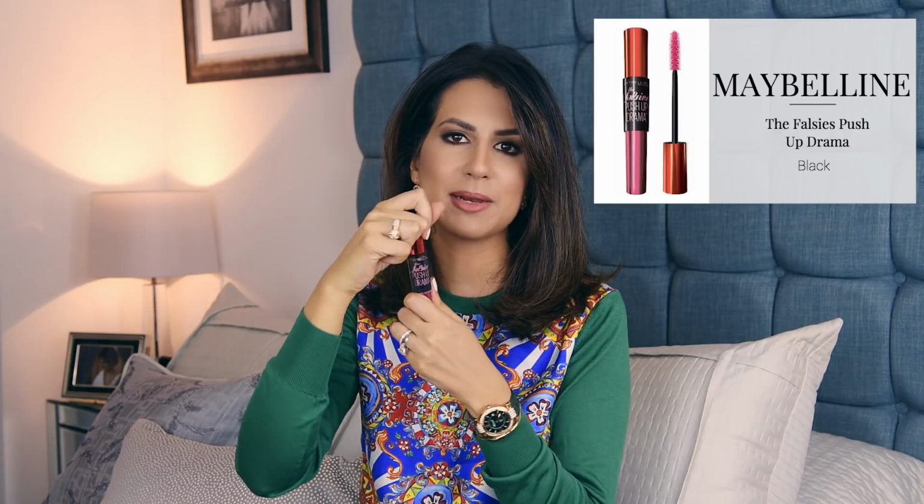Moving on to mascara, a definite spend product, and I don't think I've ever spent a lot of money on mascara. I have used a few high-end ones that I've tried out, and I definitely don't think they're worth the money. I love this one, which is the Falsies Push-Up Drama Mascara from Maybelline. Paired with the Too Faced Better Than Sex mascara, it's amazing, but by itself, it's also really, really good. I love the brush. It's one of those plastic brushes, and I really like these bristles. I find them really good to separate your lashes.